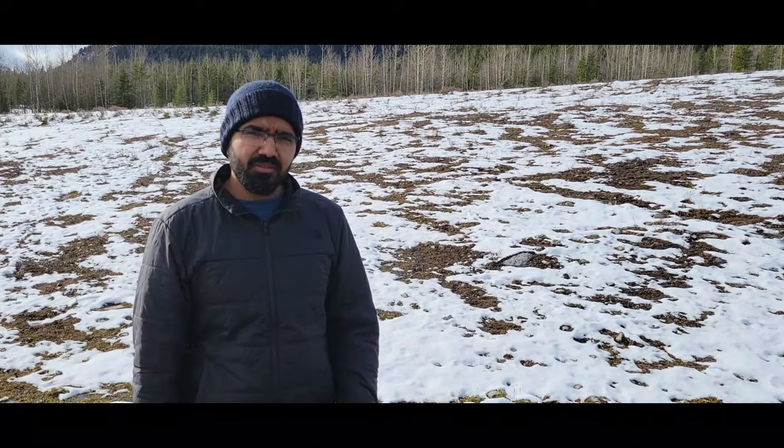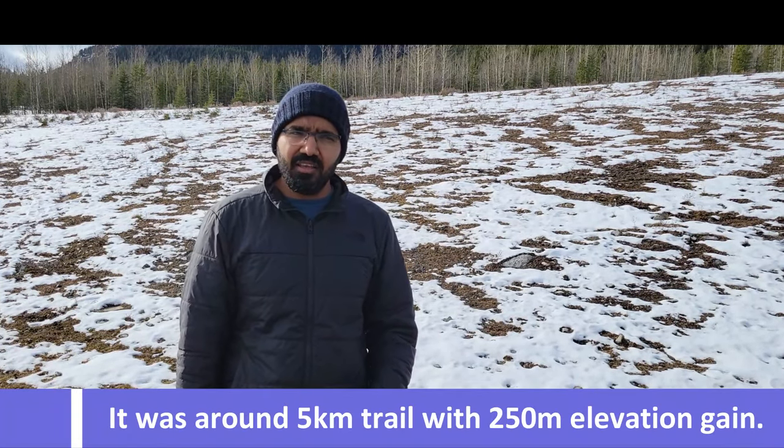There was snow there, but not slippery. You don't need spikes or anything, but with a little bit of snow there, you might need more effort to do this hike. Other than that, it was cloudy, but not that cold. Really nice day and really nice view from the summit. It was around 5 kilometers with 250 meters elevation gain, and it took us around 2.5 hours to complete.